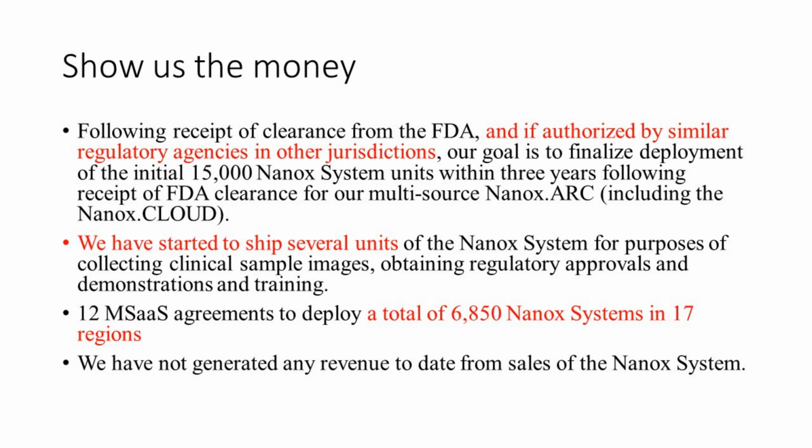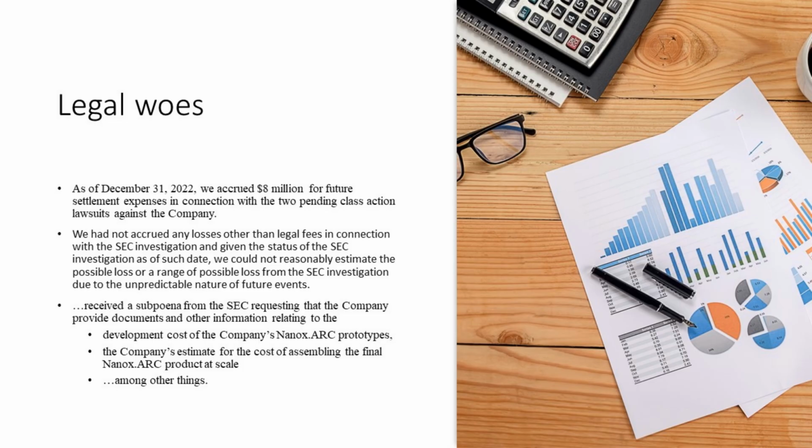They haven't generated revenue, period, from this system. And the companies that they acquired, those have done them no favors. When you go through the 20F, you also find some interesting bits on legal woes. So they have accrued this $8 million of settlement expenses in connection with 2 pending class action lawsuits against the company. We'll assume that's done and dusted.